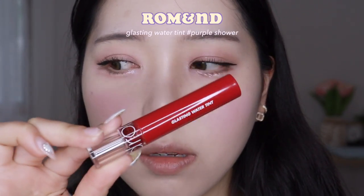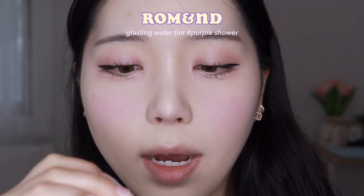I've been loving this lip combo. I'm pretty sure I've used this in a past video before, but I recently started using it again. It's the Glasting Water Tint. Their tints are so pretty, the Romand tints. I apply it on the inner part of my lips, and then I blend it out. That is the lip color.